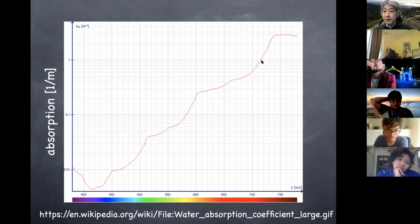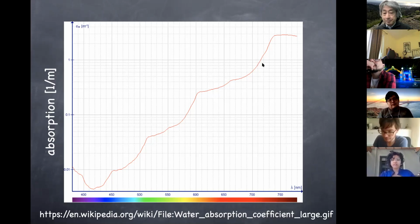So the red light gets very quickly absorbed by the ocean water, and that's why we don't see the red light coming out of it. And so that is apparently the main reason why the ocean looks blue. So that kind of makes sense.